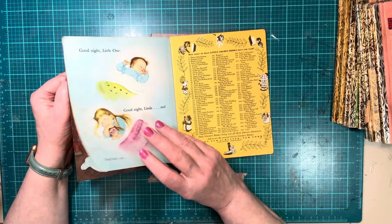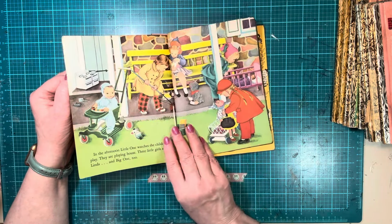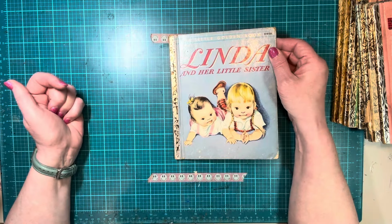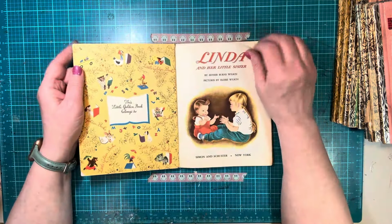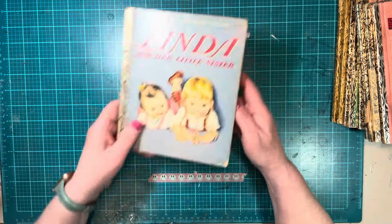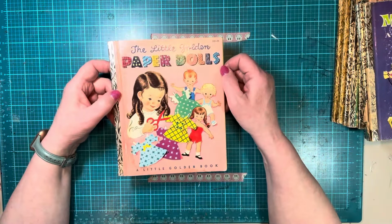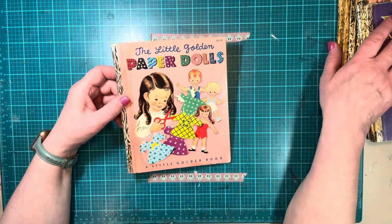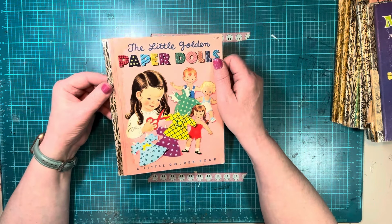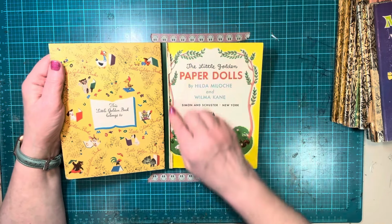Now, I said I've never seen this book, but these pictures look familiar. I wonder if we had this when I was young. But I don't remember that cover. Sometimes they change the covers. 1954, so that was before I was born. All right, look at this one. I bet the paper dolls aren't in it. But, oh my gosh, there's another good one over here. Oh, this is an awesome stack of books. The Little Golden Paper Dolls. Yeah, the paper dolls are gone.